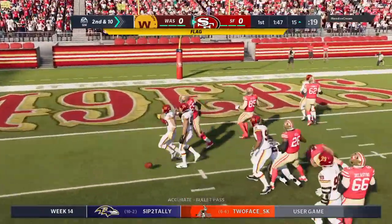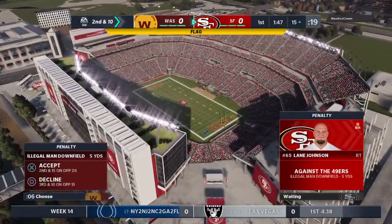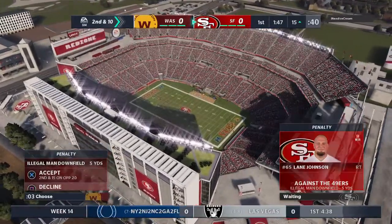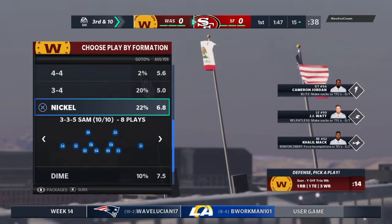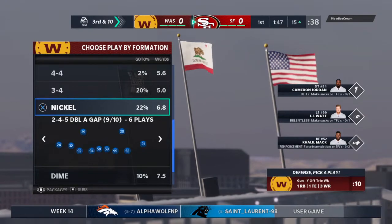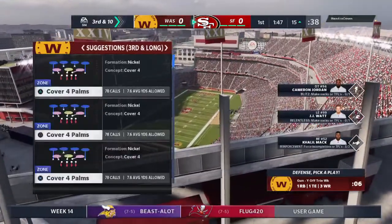And a flag comes in as that one falls incomplete. Well, let's see who this is on. And since they still have 10 yards to go, they'll just say, let's roll this over to 3rd down and decline it. Let's just be honest about it. If you can't get them off the field on 3rd and 10, then something's wrong with your defense anyway. No sense in taking that penalty.